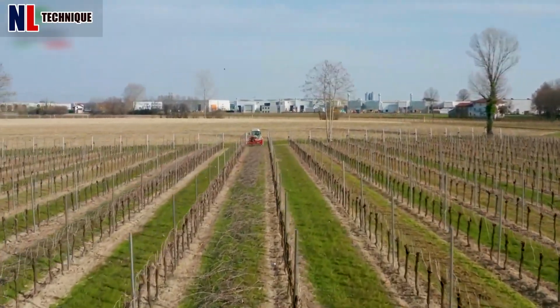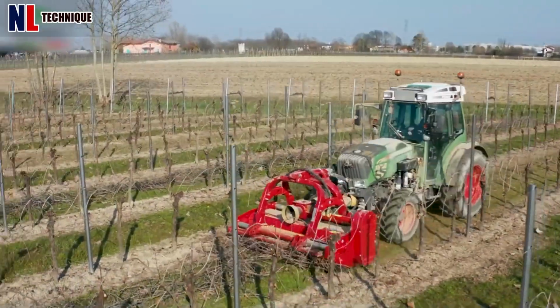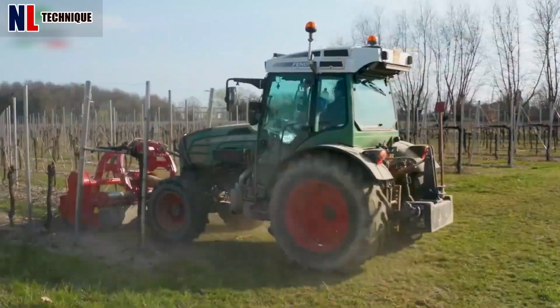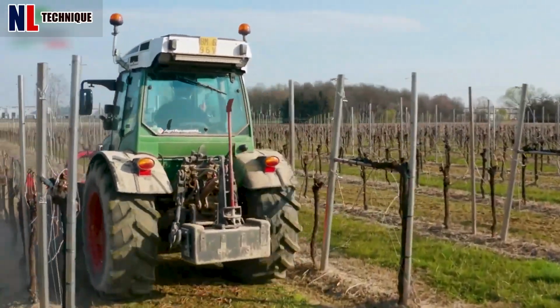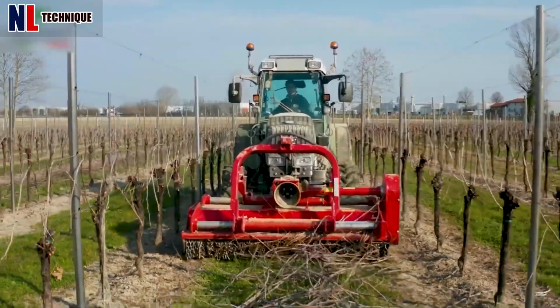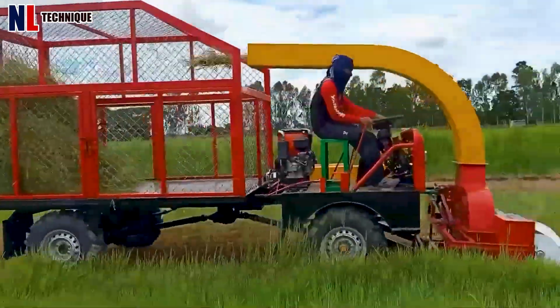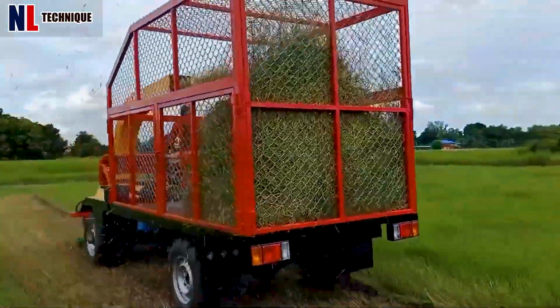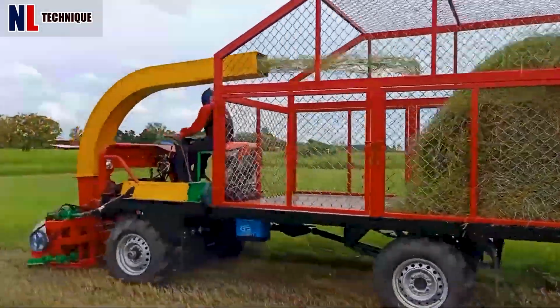The dried grapevine branches are crushed into pieces by a machine that can do so while moving directly between the rows. With a unique design, this grass cutter not only chops the grass, but also blows it into the container at its back.